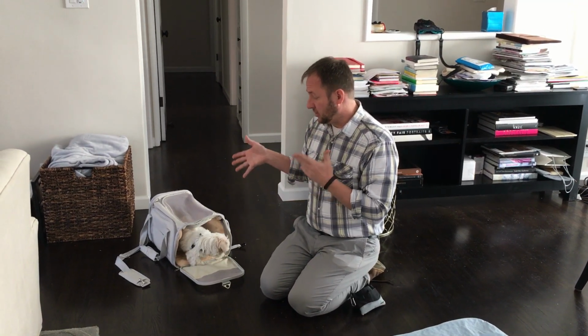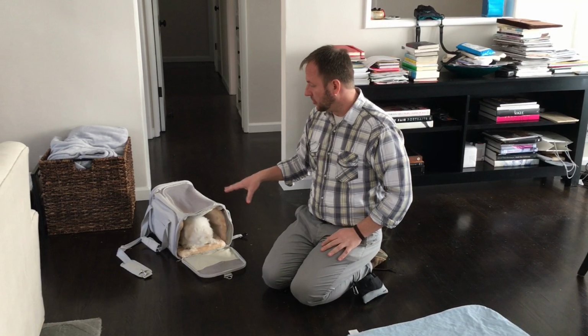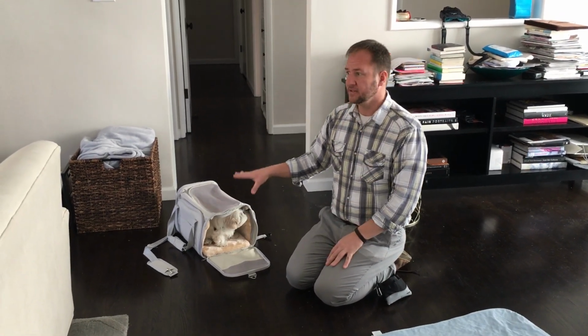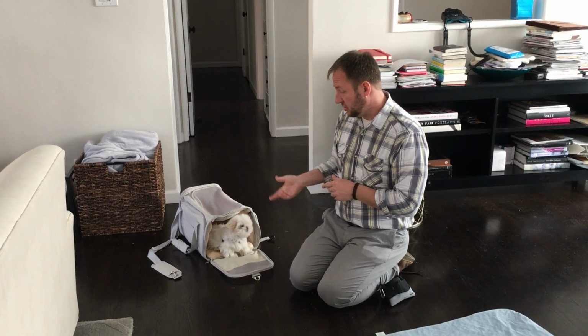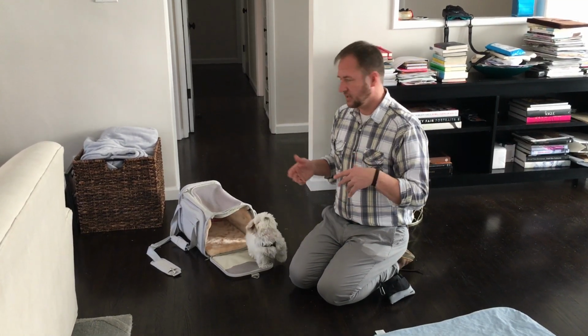Because when you're flying, there's a lot of stuff going on. There's a lot of distractions. So we want him to feel comfortable and calm. This is my personal apartment, and I feel very safe and secure in here because every time I go in here, I get treats, and I've practiced being in here for progressively longer and longer periods of time. And eventually you should see him just go in there and lay down. Well, we didn't do it in this session.